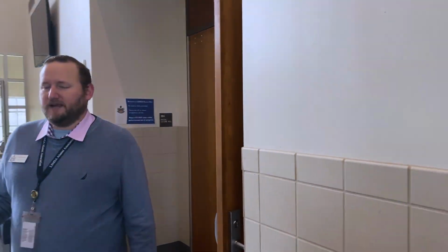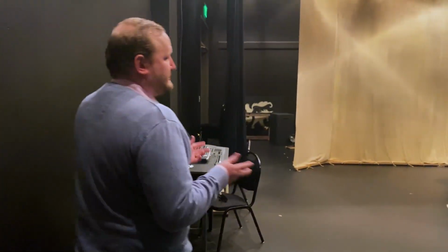And then our final performance space on this floor is going to be our Black Box Theater. So we have two main theaters. We have the Trinity Auditorium, and then the Black Box. The Black Box is a smaller space, so it's a little more intimate. And what it allows you to do is the focus becomes much more on the students and the acting than it is on the stage design.